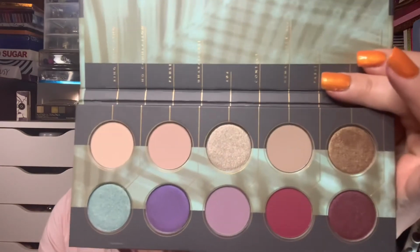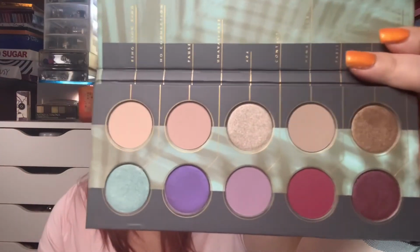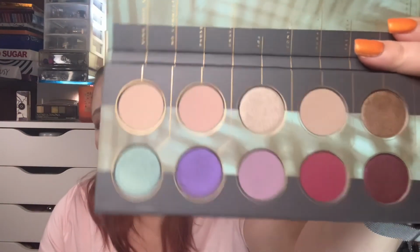I do not have any Zoeva palettes. I've never tried any, so this is a first for me. Oh yes, I will definitely get some use out of this. So here are what the shades look like. They are kind of muted except for those reds, but I'm definitely excited. So we're gonna go ahead and swatch these out and see what we're working with.